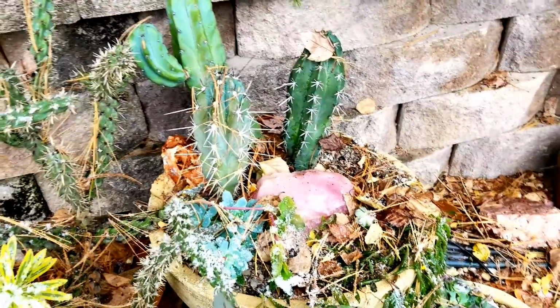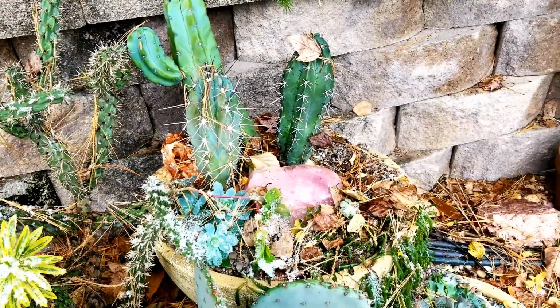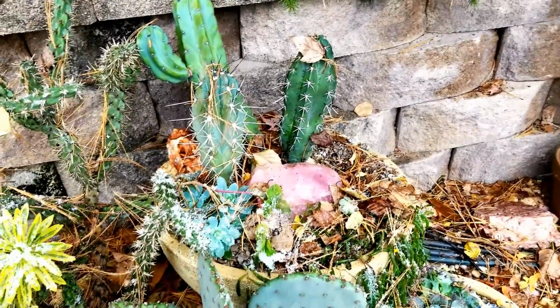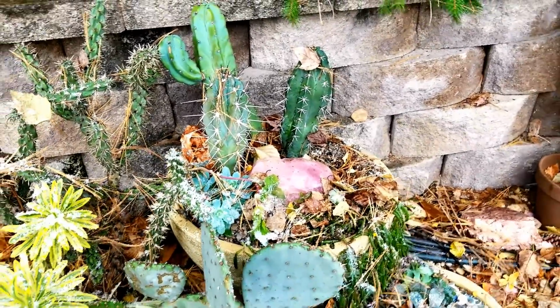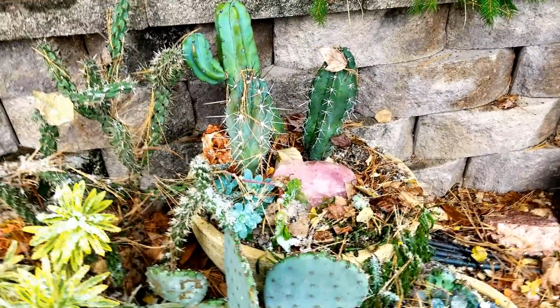And then up here was the one with the more tropical, you could say, types of cactus and echeverias and whatnot. This is what I'm going to be moving in basically right now as soon as I'm done here, because it's not that this will kill it. So that's how that looks when it's covered with snow.